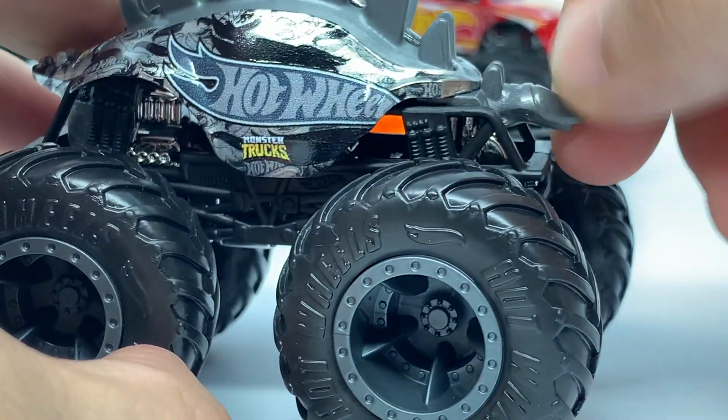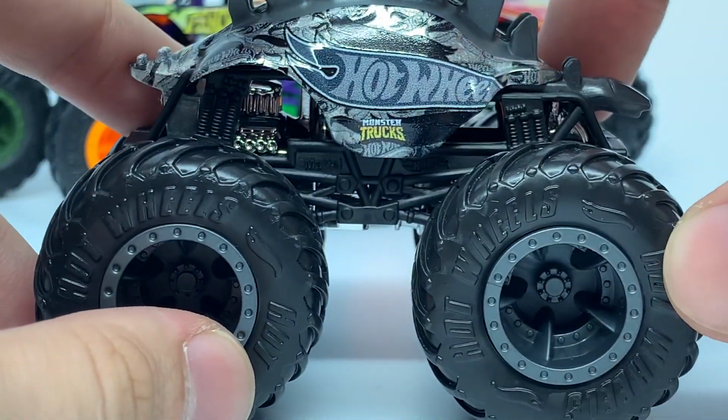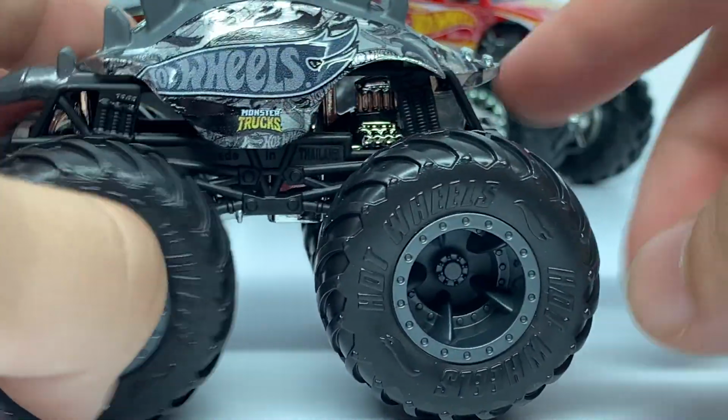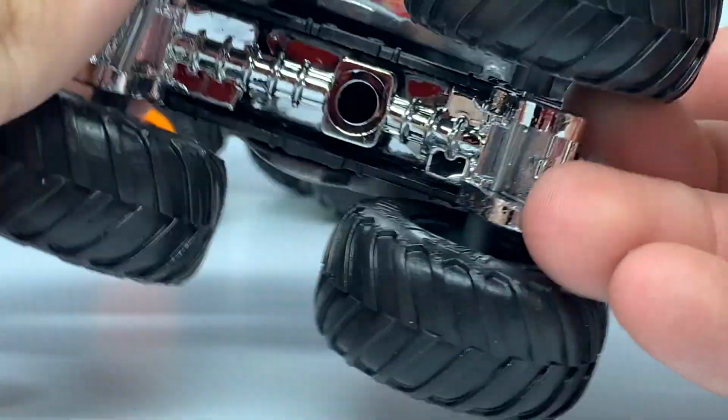The head here, you can see it with the metallic as well of the Motosaurus, dinosaur, whatever this is supposed to be. I think it's a Stegosaurus based off of, but I could be wrong. And then we have this side with the Monster Trucks logo on both sides as well, and charcoal chrome rims for that. And then we have a black roll cage, chrome chassis.